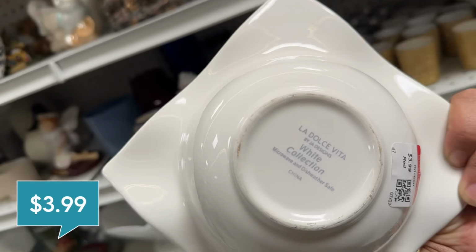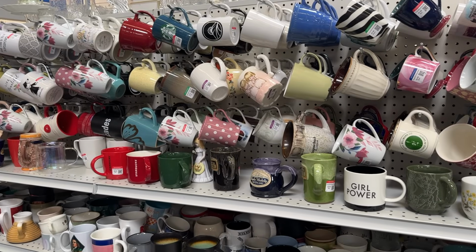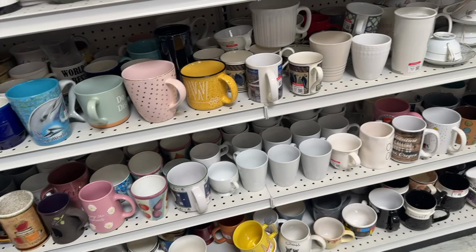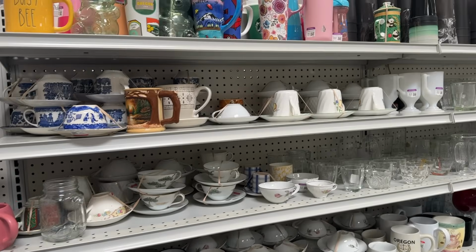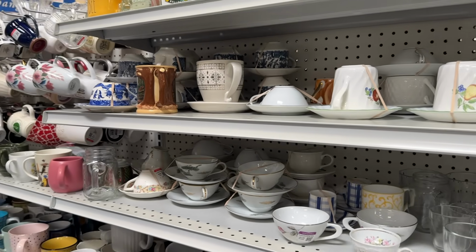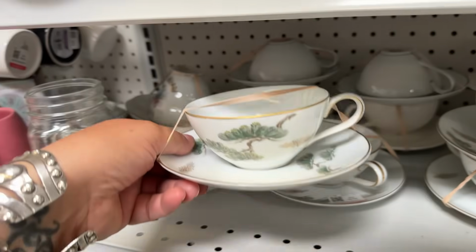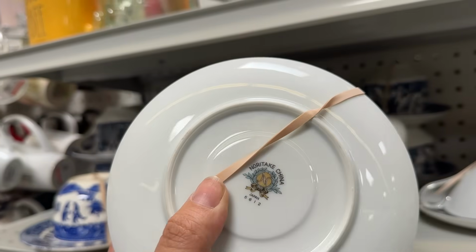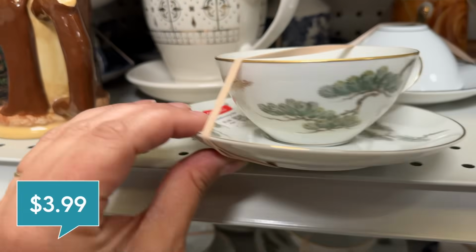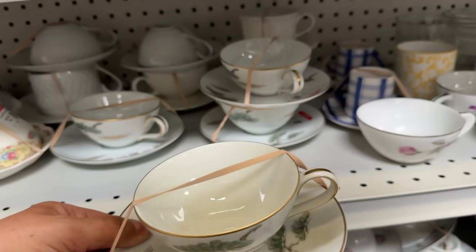La Dolce Vita. You know all about that. Dude, there are so many coffee mugs at this one. Whoa. They just keep going. Maybe we, as the world, need to stop making new coffee cups. Because there's enough out there. Look at these. These have bonsai trees on them. These are more fancy teacups. Oh, they're Noritake, Japan, China. Those are really pretty. $3.99 per set. There's 4 sets of them. Let's get all 4 of these.